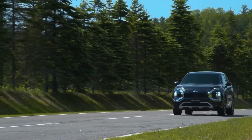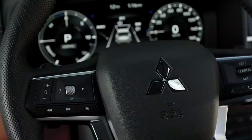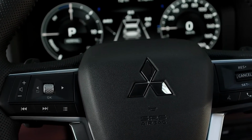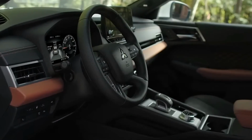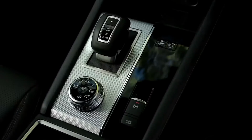The twin-motor system, utilizing the gasoline engine and front motor to drive the front wheels and a standalone rear-mounted motor to drive the rear axle, boasts a combined 248 horsepower and 332 pound-feet of torque and achieves a 64 miles per gallon equivalent rating.